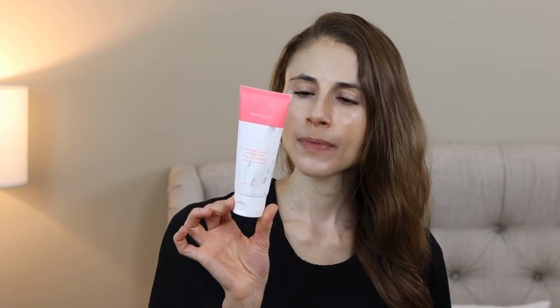All right, and then Peach and Lily actually sent me their Power Calm Hydrating Gel Cleanser. This has fragrance in it, and I was underwhelmed by it. It's kind of the gel cleanser, it feels kind of loosey-goosey, so to speak. When you put it on your hand, it feels like it almost kind of falls apart and is a little crumbly. I don't know if that makes sense.